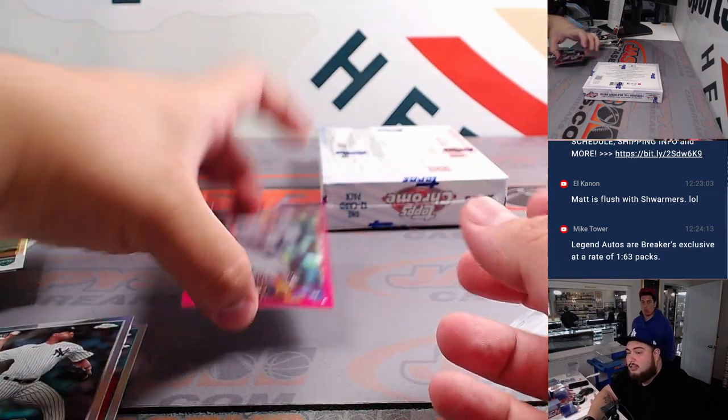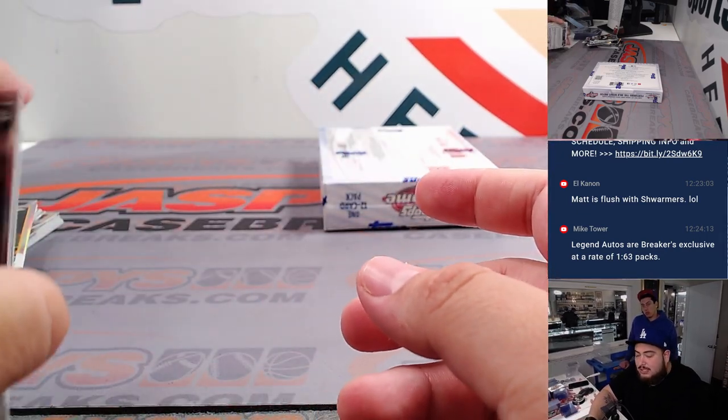Legend autos are Breakers exclusive at 1 in 63 packs, so that's definitely one in every what? Six cases then.